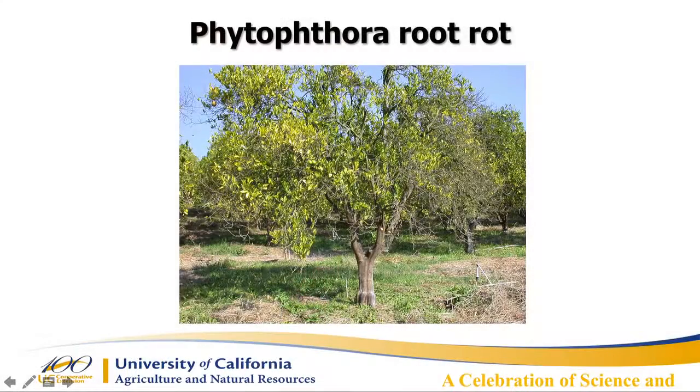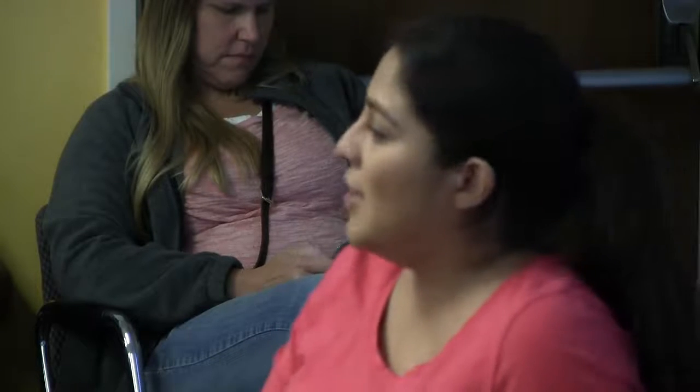Phytophthora. This is probably the most calls that I usually get. Too much water, not enough water. Like I said, how I like to see Phytophthora is it's all over the place. It's almost equivalent to a staph infection for people. It's all over the place, but it depends how vulnerable and sick you are when you get it. So it's kind of the same thing with trees.